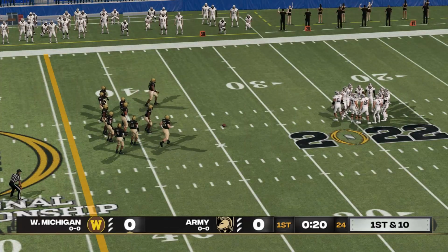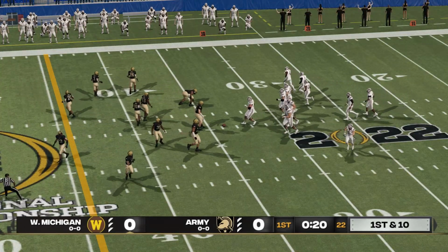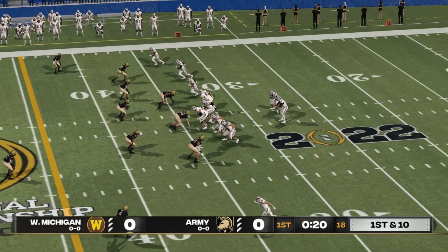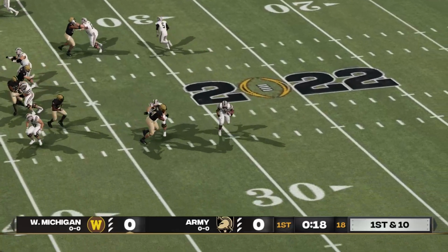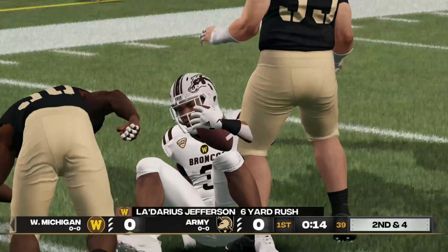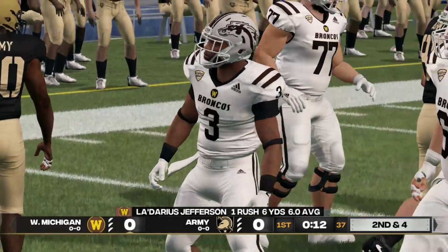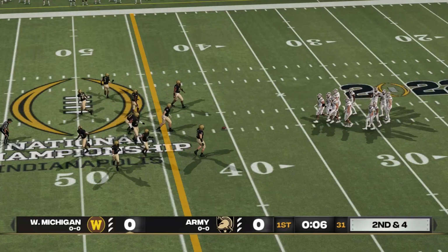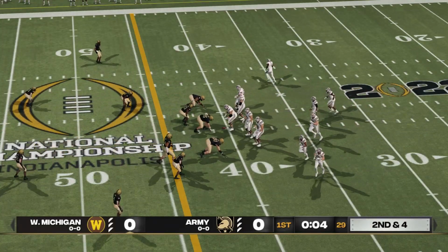And so far, it's been totally even. In close games like this, every possession is likely to matter. Jefferson gets the call. Runs it left for a decent gain. Good for a gain of 6 yards. That'll make it 2nd and 4. They're about 4 yards away here on second down.